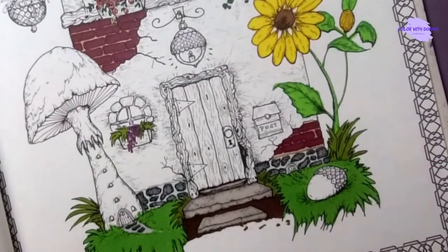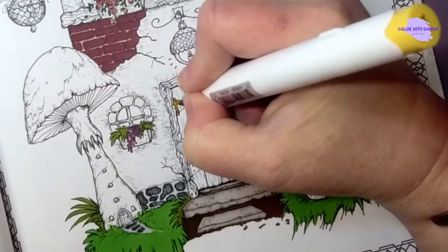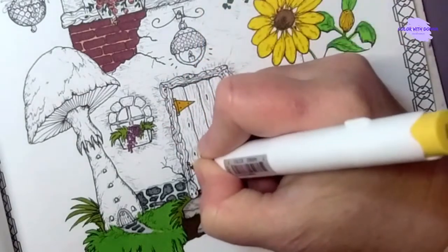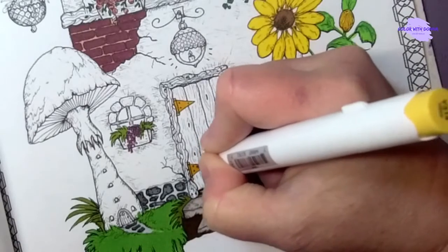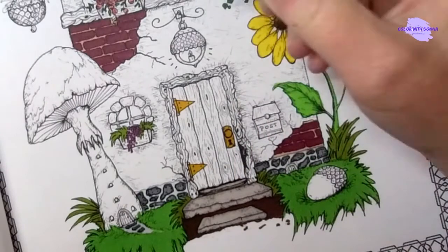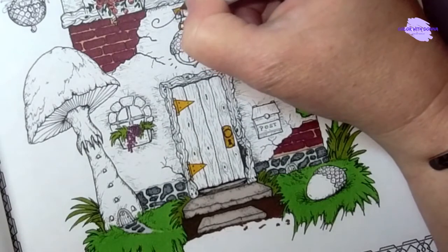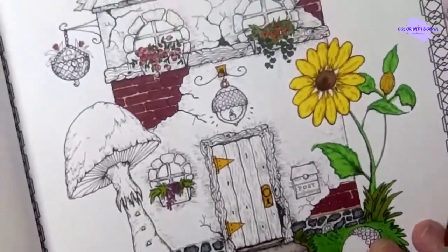There it is. All right, I'm going to do the gold. The areas that I would want to do gold with, just the yellow. That seems to be one of the closest gold colors I've found. And then I'll probably add some accents with my dual hybrid metallic to add a little more to that, you know, to add some actual gold. Okay.